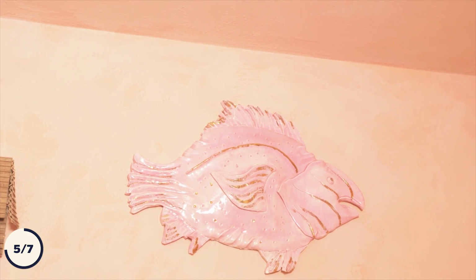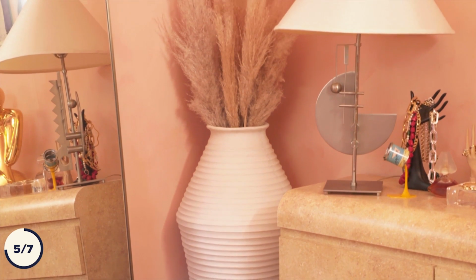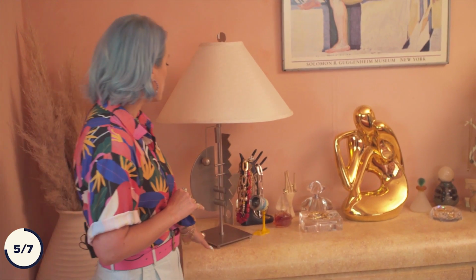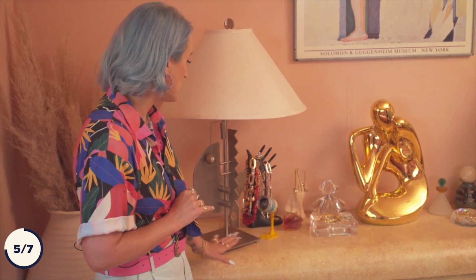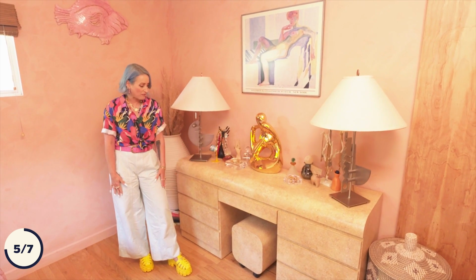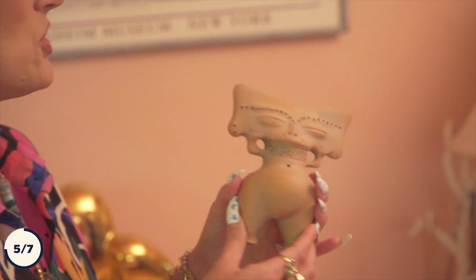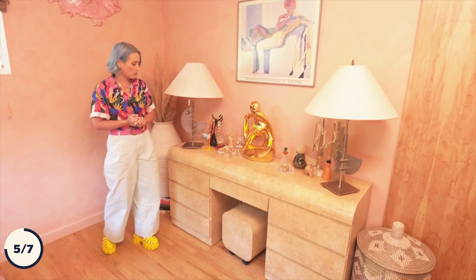I got this pink ceramic fish from Pepe's thrift store. I got this really cool ribbed oversized vase from Easton House. He's an amazing Instagram online vintage dealer. I got these really fun postmodern lamps from Harem Modern. And this I got from Fig and Oak. It looks like burlwood, which is what I love about it. It's actually like a laminate, but such a cool piece. I thrifted this, but this was from Penny Marshall's estate. She had amazing taste. And the rest of it pretty much is all thrifted finds.